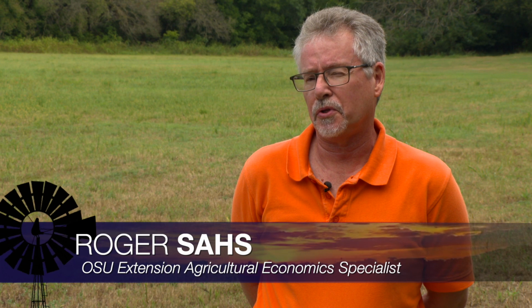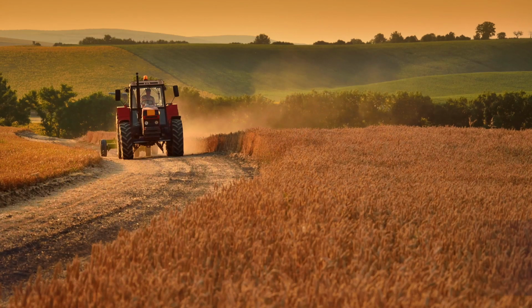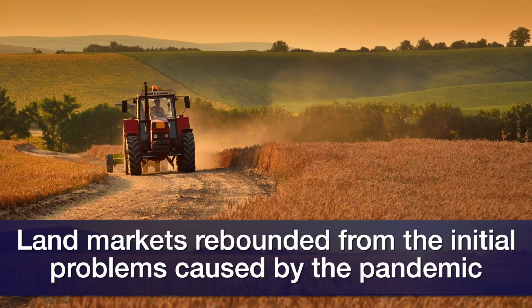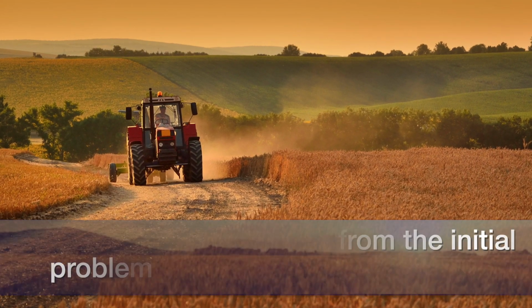Well, the markets were really quite resilient last year in 2020. They began with a lot of uncertainty due to the COVID pandemic, and that did provide some pressure on those land markets at the first part of 2020. But the markets did a nice job of rebounding from that, and they ended the year on a pretty strong note. And those were due to several factors, one of which had to do with higher commodity prices.